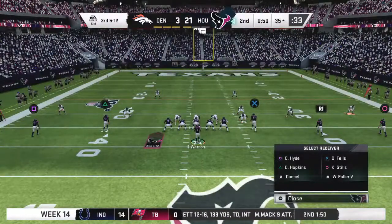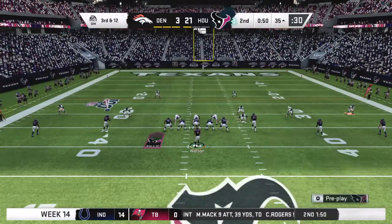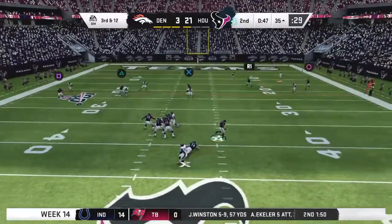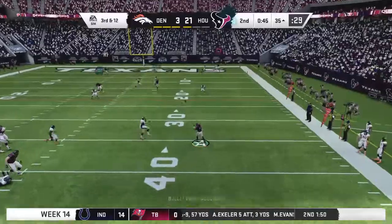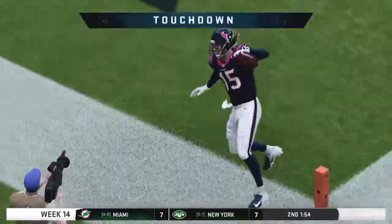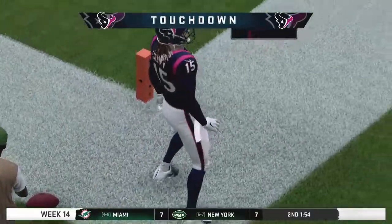The chance of wasting this great starting field position, a real threat. This is third and long. Watson eluding the pressure right. He wants it all for the end zone. Got a man open. It's Fuller for the Texans touchdown.